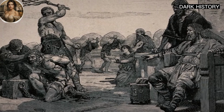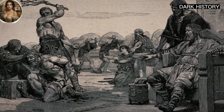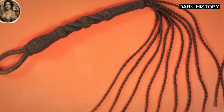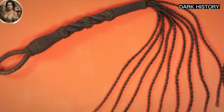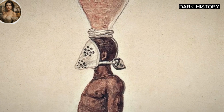One preserved example remains on display inside the Slavery and Freedom Gallery at the National Museum of African American History and Culture in Washington. At first glance, it appears deceptively simple: a leather lash attached to a wooden handle. Yet in practiced hands, a few carefully delivered strikes could tear flesh apart, opening deep wounds across a person's back.